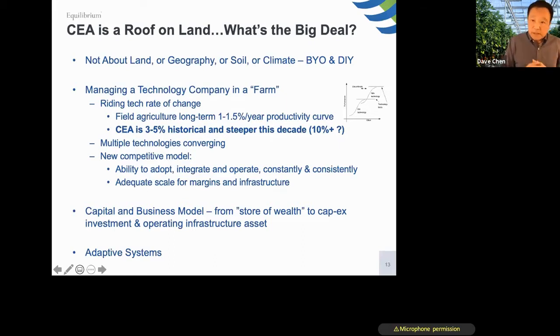So literally, the land is almost an afterthought, but it also has business model implications. It means that instead of managing the crops and the gross margin that sits on top of that $40,000 acre, I'm now managing a CapEx investment and an operating infrastructure asset worth $2.5 million on top of a $40,000 acre. It changes the entire business model and it changes the entire perspective 180 degrees. And so how do you adapt to that? And it's one of the reasons we've seen very few field farmers, no matter how wealthy they are and how large they are, make that jump to becoming controlled environment farmers.